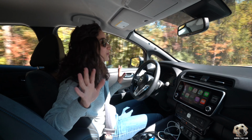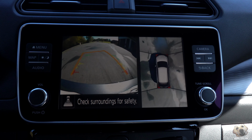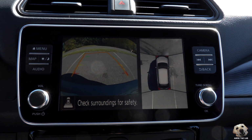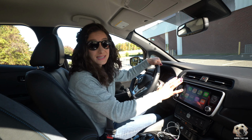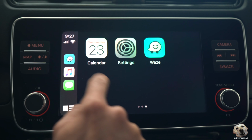And the Plus is loaded with advanced safety features. And I also really like the cameras. Top-down view, it's nice and clear. Plus, it beeps a little bit to notify people around because this thing is so silent. And this model has an 8-inch color touchscreen and, as you can see, smartphone compatible.